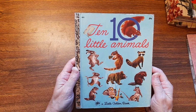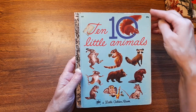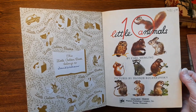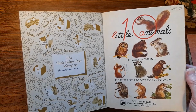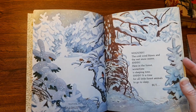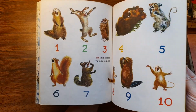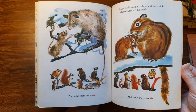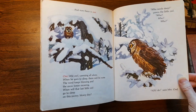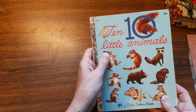Ten Little Animals. I probably have all these in my backyard, except the bear. Ten Little Animals. This little golden book belongs to David William. Now, let's see if I can find 1972. I was looking for the date. These beautiful pages. All the pretty little animals in the wild. Beautiful owl. And now there's none, it says, with the wintry scene.